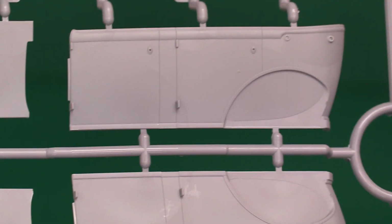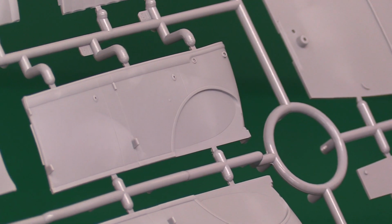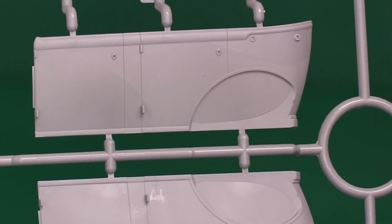Beautiful moulding. If you look at these wings here, when you can see the doors, come back a fraction for that one. You can see there you've got the position for the door handles. Very, very nicely moulded, isn't it?